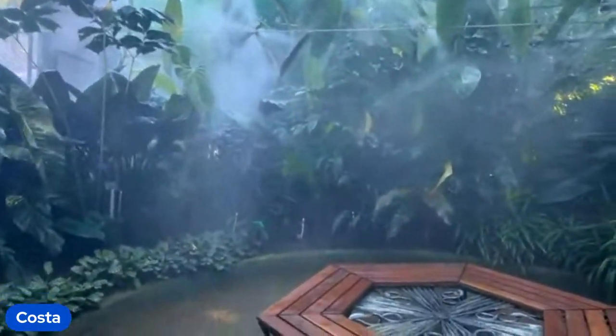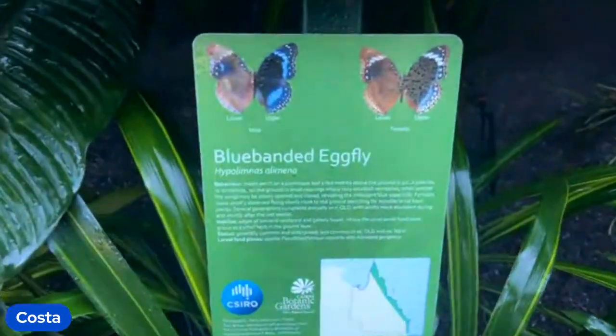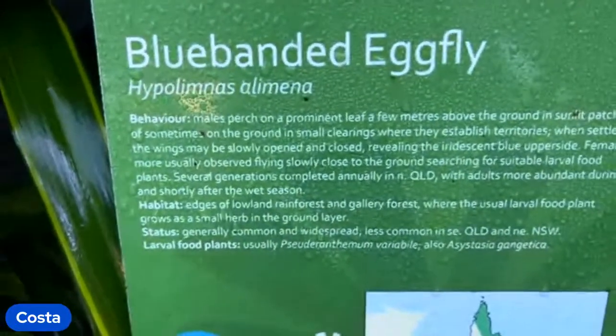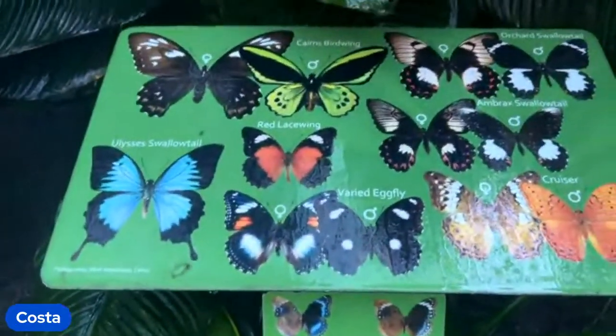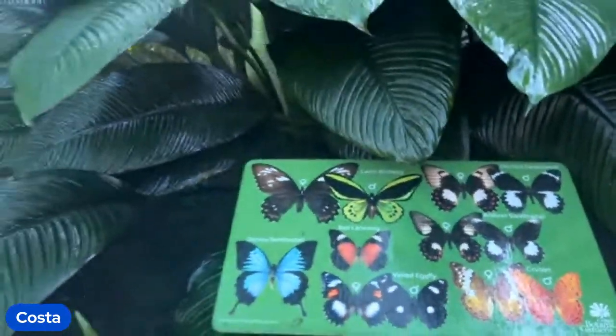One of my favourite plants in here is here. Oh, here's all the butterflies. Yeah, this is all information about the butterflies. This is where we used to have them emerge from their cocoons, but the geckos discovered our system and ate them all. So we had to come up with something different. We'll show you that in a few minutes when we get to the other side. Okay. But this is one thing I wanted to show you.